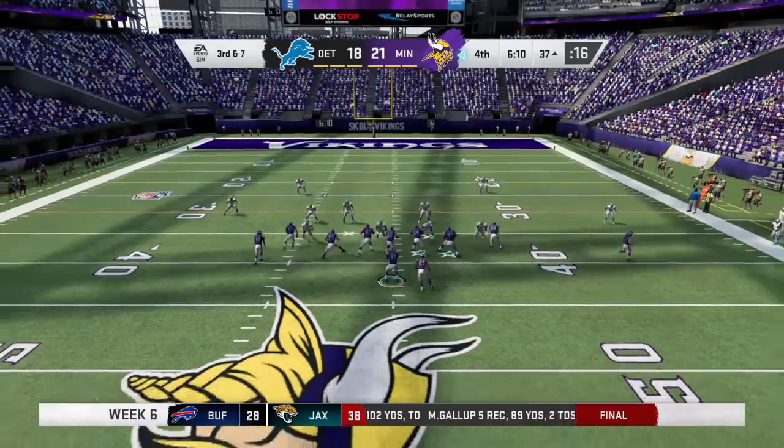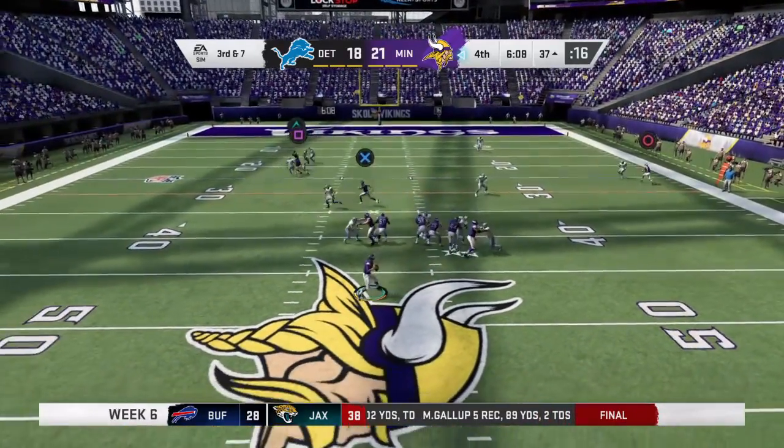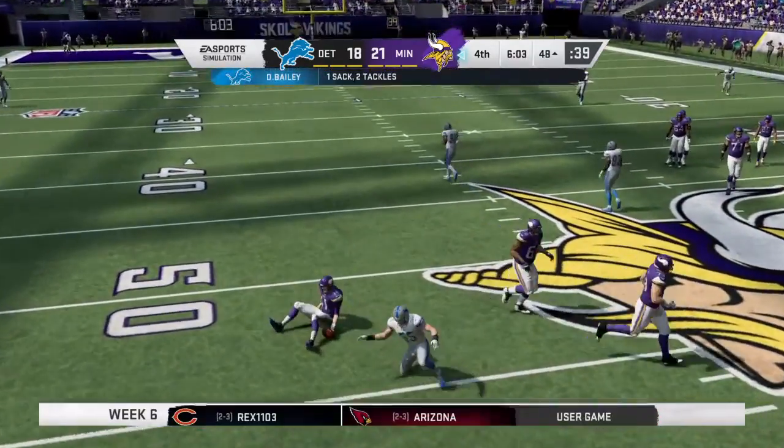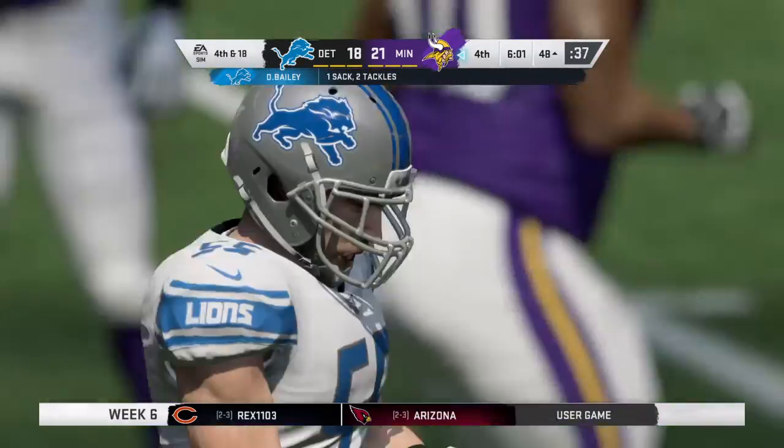Off the play fake, Jones. And the Lions pressure too strong. Down he goes.